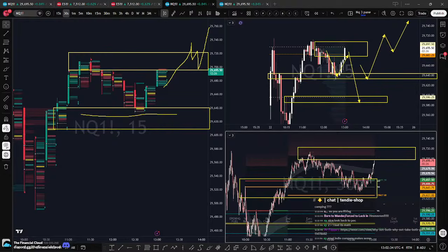I sell backfill on 10 on ES. See if it does anything.